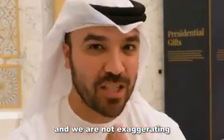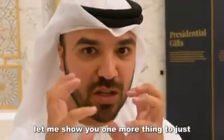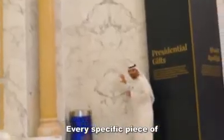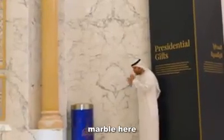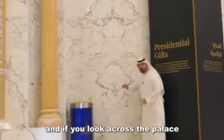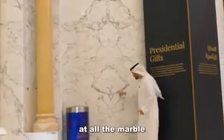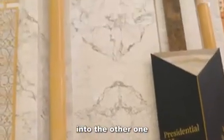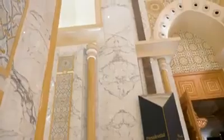And we are not exaggerating. Let me show you one more thing to just magnify that detail, the marble. Every specific piece of marble here was hand selected. And if you look across the palace at all the marble, it flows the design into the other one. Everything flows.